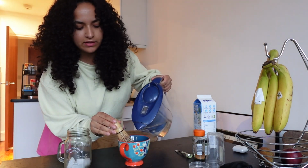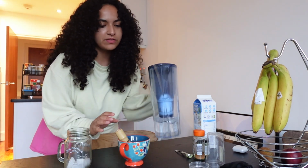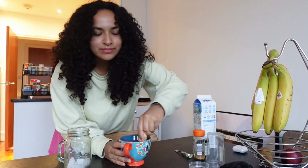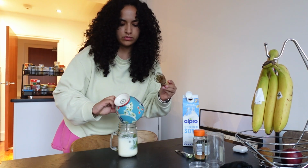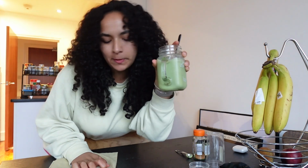Also, side note, but I love cold whisking matcha, especially if I'm having it iced. It just takes way less time, which is so nice. Cheers. So good with the cinnamon. Highly recommend.